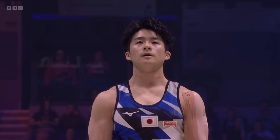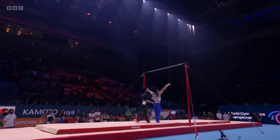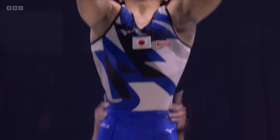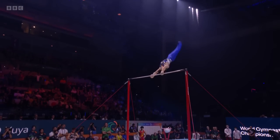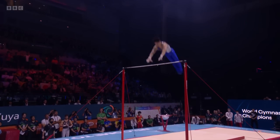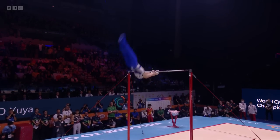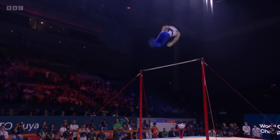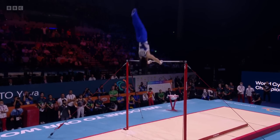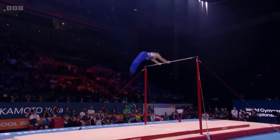Okamoto Yuya of Japan, sixth highest qualifier, first to go in this second half of the men's high bar final. The score in third at the moment is 14.466. Good first element, the squat dislocation with half turn into the Kachev. Now the straight Kovacs. Oh, he caught with his hands very close together, and in the tuck position. They're so efficient, these gymnasts, going over this bar. Another great Kachev. Stoop in and out, Stalder in and out. Shade off the handstand at the end of those.